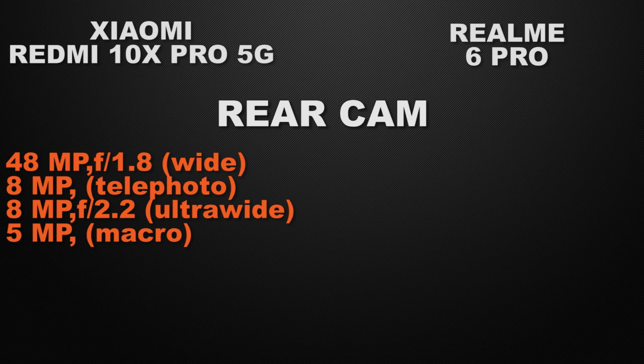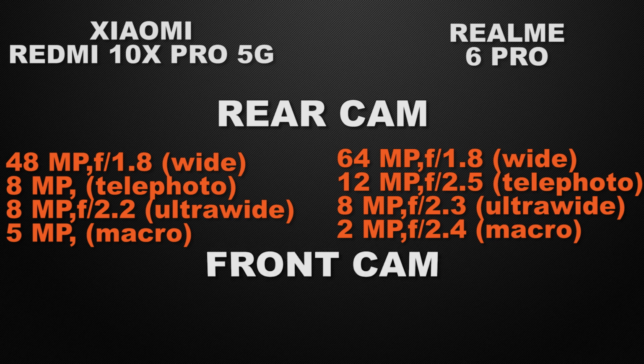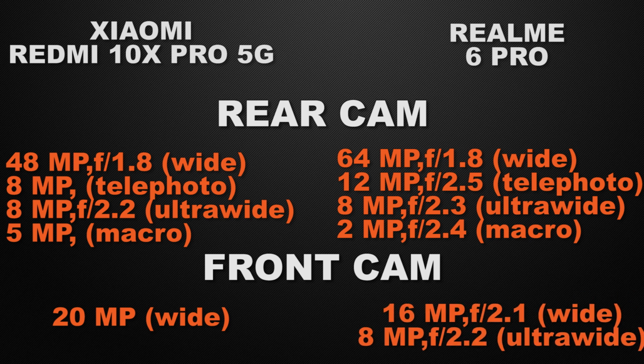And 6 Pro also has quad camera setup, 64 megapixel of wide camera, 12 megapixel of telephoto camera, 8 megapixel of ultra wide camera and 2 megapixel of micro camera. So the winner here is 6 Pro because of 64 megapixel of wide camera. And about the front camera of the devices, 10X Pro has 20 megapixel of wide camera and 6 Pro has dual selfie camera, 16 megapixel of wide camera and 8 megapixel of ultra wide camera. So the winner here is 6 Pro because of dual selfie camera setup.